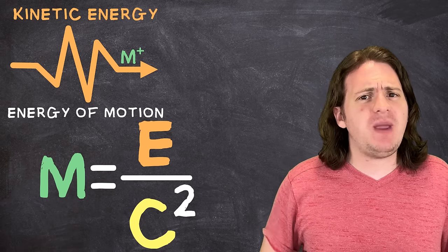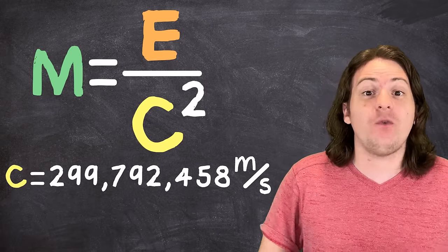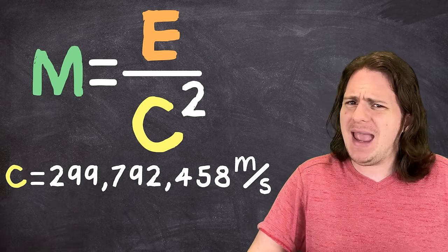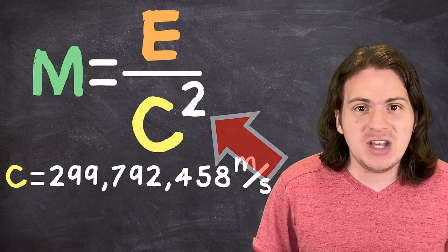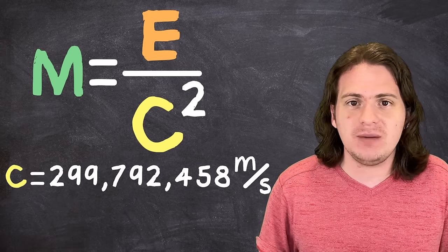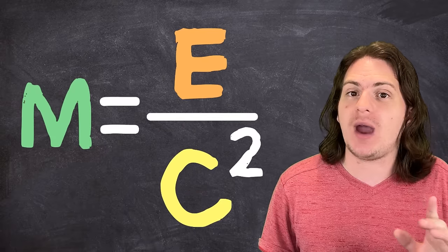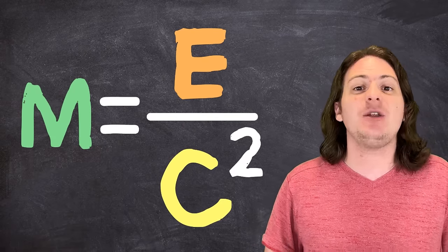For reference, the speed of light is 299,792,458 meters per second. So dividing really any amount of energy by a number that big squared is going to be a tiny amount of mass. So tiny that in nearly every practical application, you can totally ignore it. But this formula is useful if you're trying to, say, figure out how much energy will be produced by a given amount of mass in a nuclear reaction.